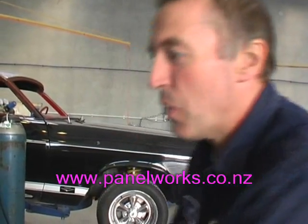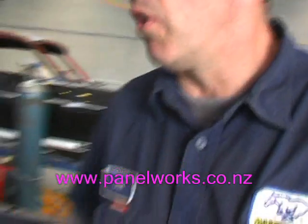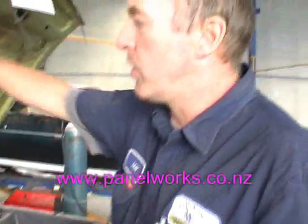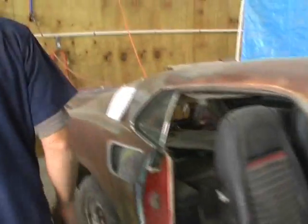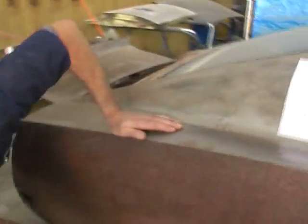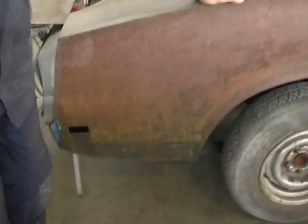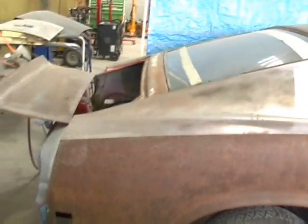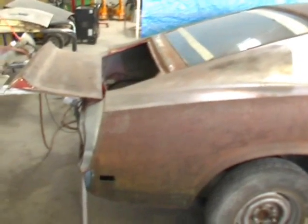Which is why it's so good rust-wise, there's no rust or rot in it. All the paint's been bleached off the body, and the body's just covered in surface rust all over, but that'll easily clean off. All the usual points on the car, all down here, is usually the first bit on a Mustang to rust out. These are all rock solid. There's no rot in it whatsoever. That's awesome, isn't it?